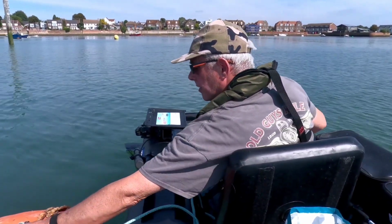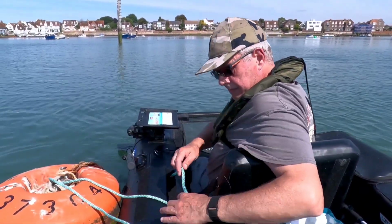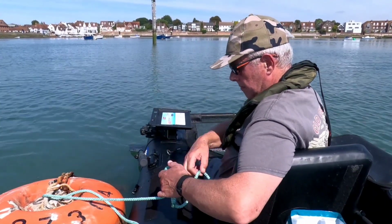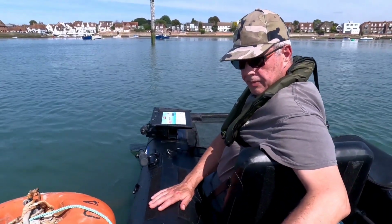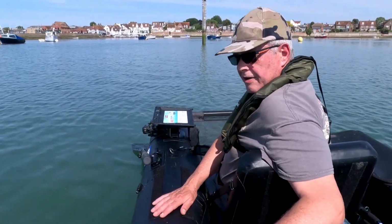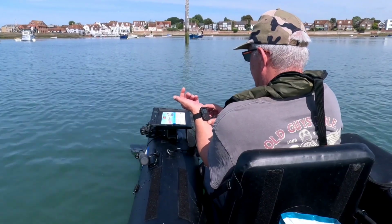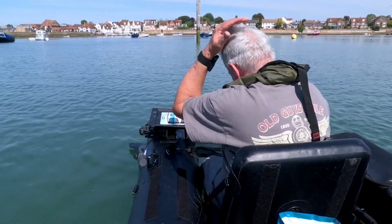Just a simple loop, and then just a simple loop around the cleat port that I use. Hopefully that's the last time I have to bend round. Still recording. Oh, glasses off.